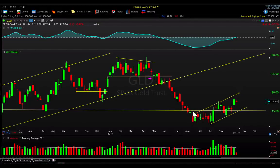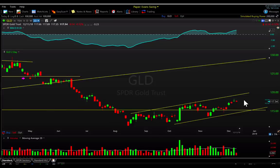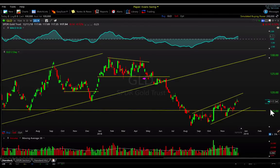This would be pretty ugly here, a multi-month bear flag structurally from the multi-month leg that we saw starting in April to the downside. But so far, at least in the short term, bulls are trying to keep this trend alive, and MACD is trying to get back into positive territory there on the weekly chart. Daily chart here, again, 115 or so. That's still my line in the sand on the downside.